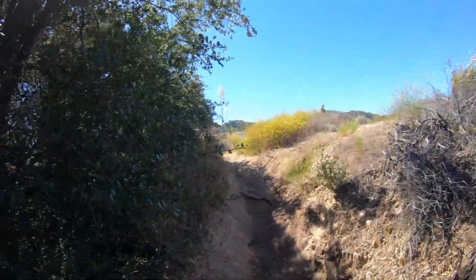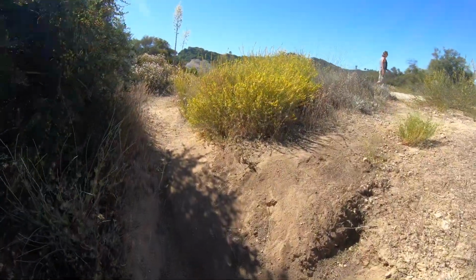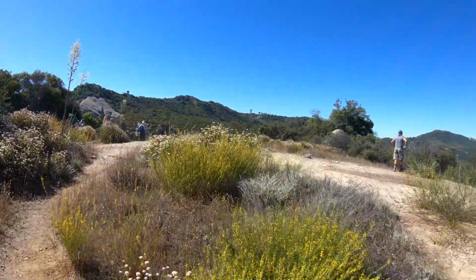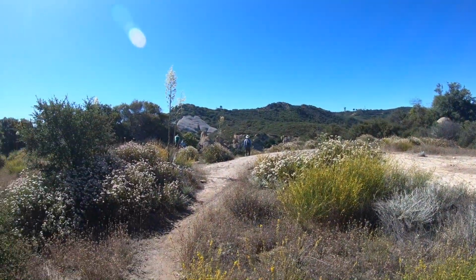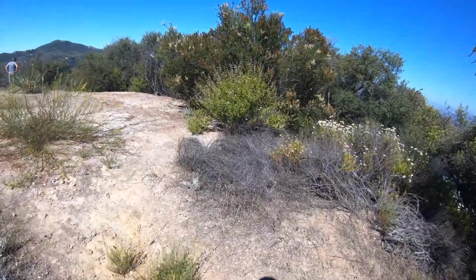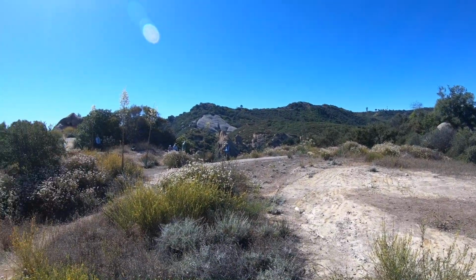So, we've been on this trail now for about an hour and 25 minutes, and it's continuing the same thing, up, down, rock scrambling. And this is where we see a big ledge, so this is a good place to stop for a break right here. Hour and 25, 30 minutes into this trail, you see it flattens out a bit, and a big rock up here.